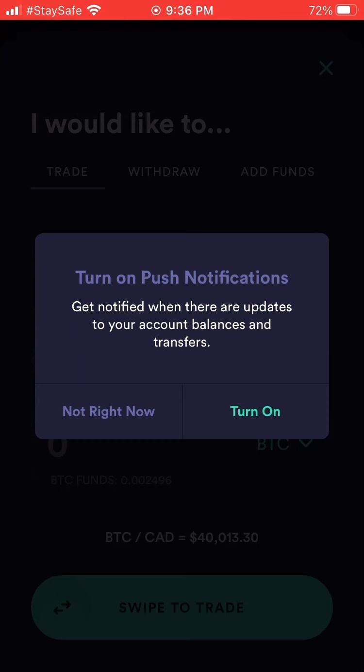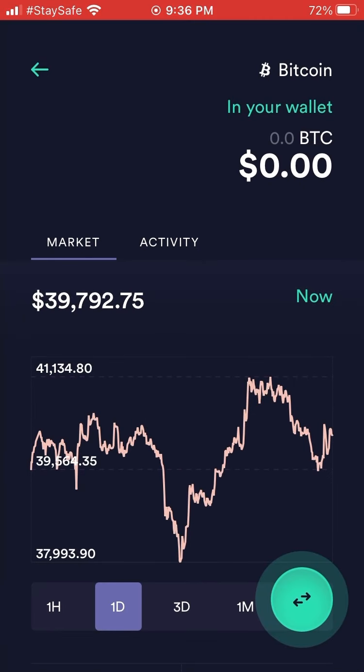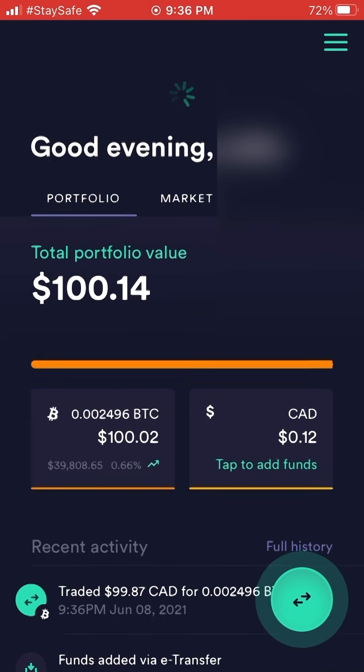That's going to ask if you want to turn on push notifications, so you can do that as well. If you'd like to, it'll send you push notifications. Hit the X there, go back, and you're through. And then you can check your portfolio here. You can pull down to refresh.